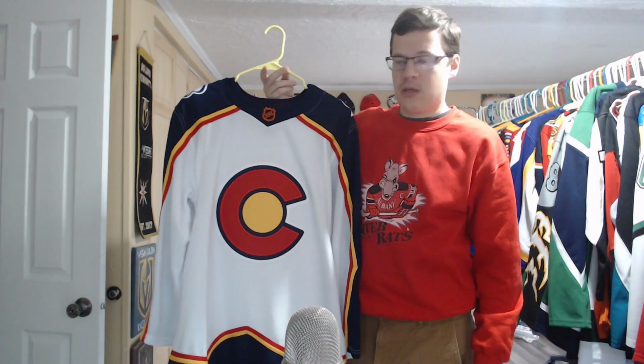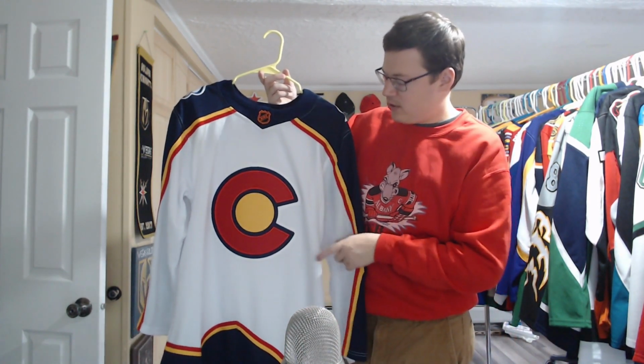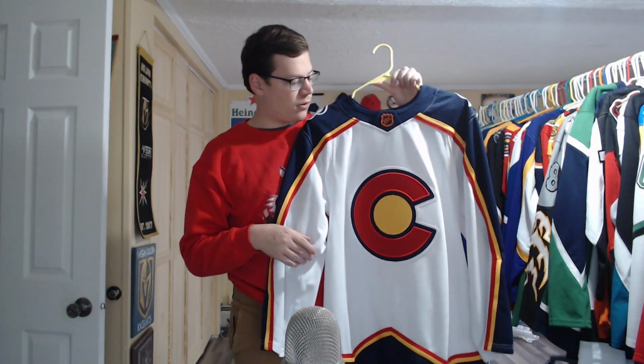So it's fine. Coming in at number 48, Colorado's Reverse Retro 2.0 design. So they got 95 on the inside collar here. They're throwing back to the Rockies. 95 was the first year for the Avalanche in Colorado, and they're just throwing back to the Rockies/Scouts color. I mean, really, it's just the Rockies, because obviously they're not tied with that franchise directly. They're just tied with the state of Colorado. So they hadn't really ever utilized any sort of Rockies stuff.